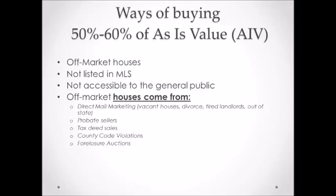So where do you find these motivated sellers? How do you buy properties at 50 to 60% of the as-is value, which we'll talk a little bit later in the presentation? Well, you look for off-market houses. These houses are not listed in MLS, and they're not accessible to the general public. You find these houses from direct mail. You can market to vacant houses, divorced, tired landlords, out-of-state owners, probate sellers, people who had a loved one die and now they have a property and they may not live in the area of the property and they need to sell. Tax deed sales, people are behind in their taxes. The property's usually vacant. We've got the county code violations, and there's also the foreclosure auctions.